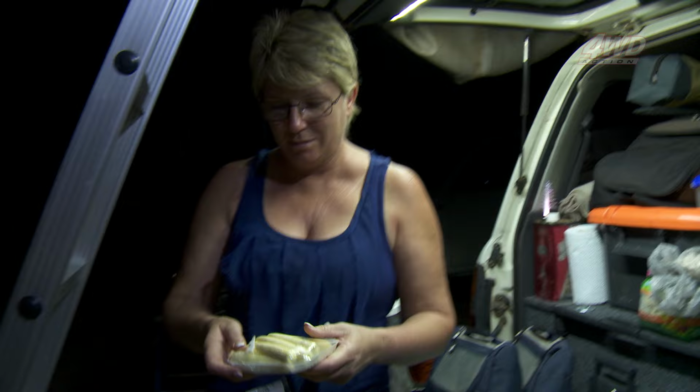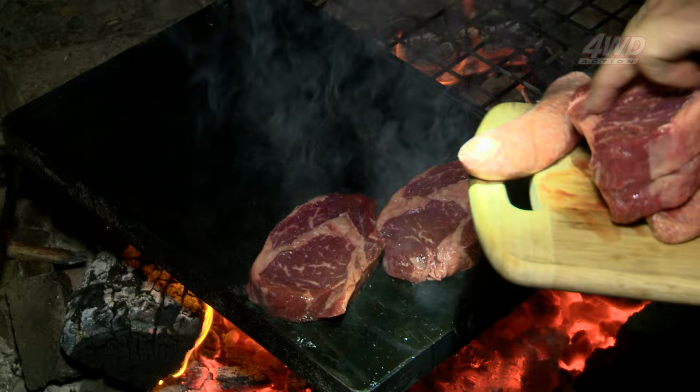Marinated pork steaks. Jamie, buddy, that's enough socialising. Don't you reckon you should get on to dinner? I'm starving, mate.